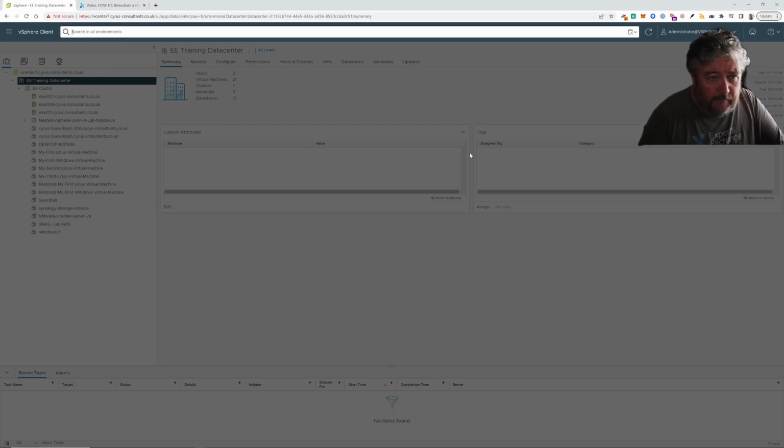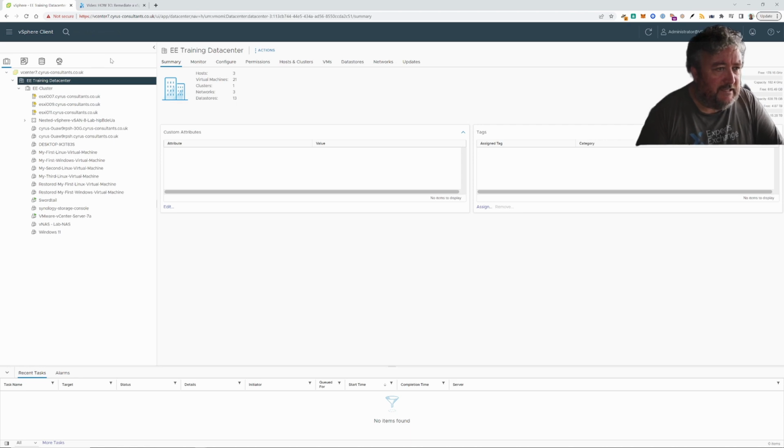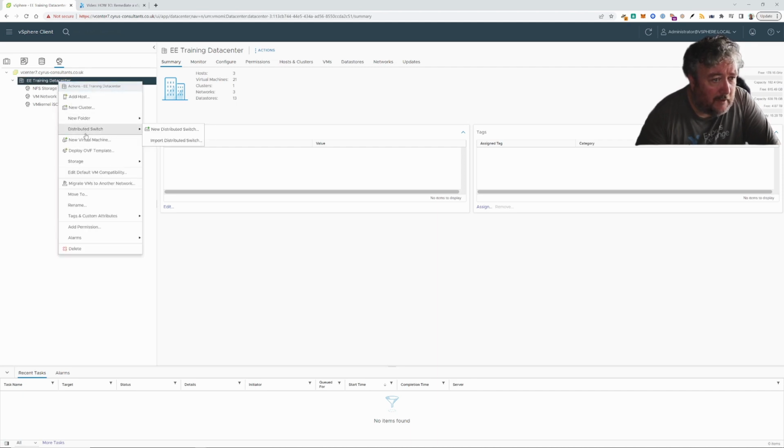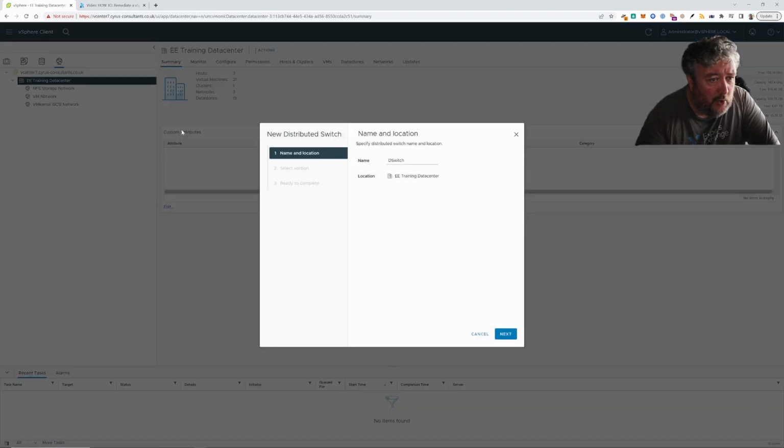Distributed switches are included with enterprise licensing. They are also included in vSAN as well. So if you only have the standard offering, then you're not going to be able to use vDS. If you've got vSAN, then you're going to get vDS licenses included in vSAN. With Enterprise, you've got vDS anyway. So I'm going to click the networking option here, and in our EE training data center, I'm going to right click, click distributed switch, and click new distributed switch.